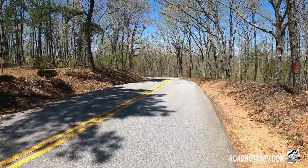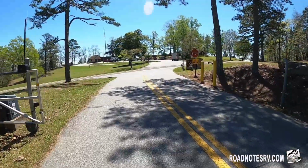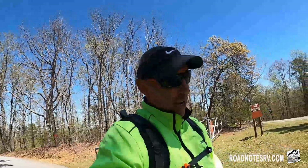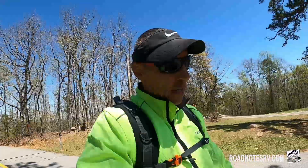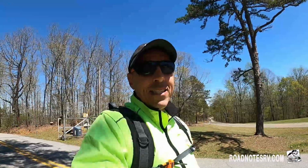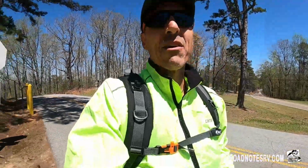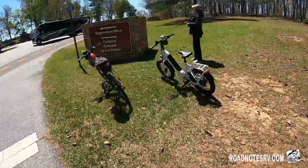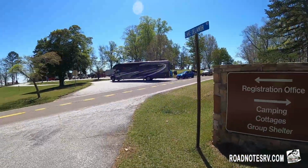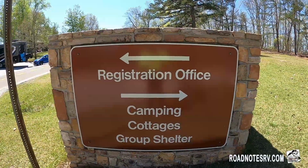That's the way down to the campground, and up here is your registration office. The reason I'm so out of breath is because we just rode our bikes up here, and if you come and visit, boy, is it steep to come up here to the office from the campground. Sorry? They came from that way. We came from this way. Yep. So that might be how we get out of here. It's got the same problem.